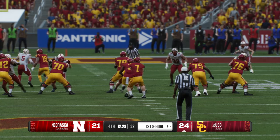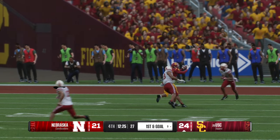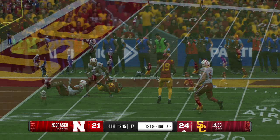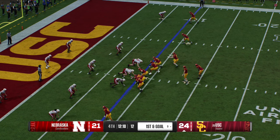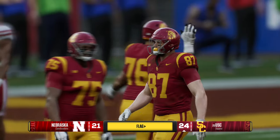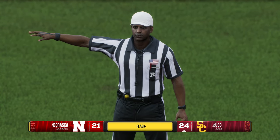I just continue to be in awe of this offense. Even with the lead, these guys are going to play for 60 minutes. They do not let up. Here they are. Typically, you want to run the football here to work the clock, but these guys stick to the game plan and keep throwing the football, trying to get more yards. False start.